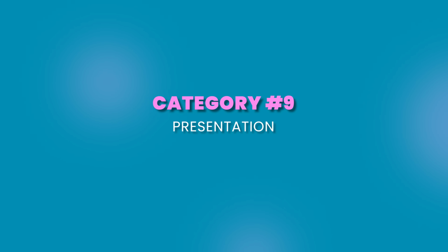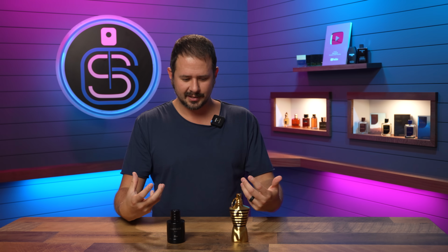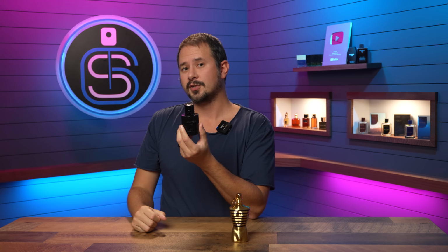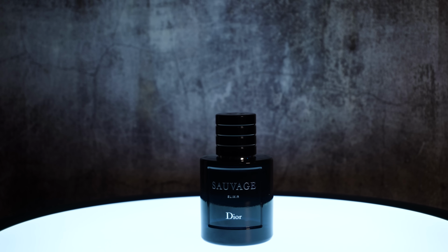Ooh, presentation up next. Both of these have nice presentations. I think they both look really good, very classy. Well, as classy as a torso with no arms or head or legs can look. The Sauvage Elixir bottle is a nice step up, maybe a slight one, but a nice step up from the normal Sauvage presentations, where they have inset where it says Sauvage Elixir here on the front, makes it look a little bit nicer, a little bit higher end.